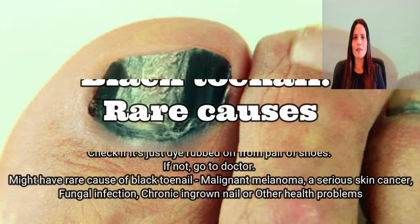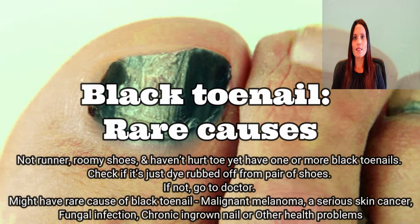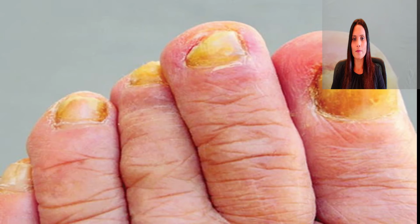Black toenail, rare causes. Say you're not a runner, your shoes are roomy, and you're sure you haven't hurt your toe. Yet you have one or more black toenails. Check to see if it's just dye that has rubbed off from a pair of shoes. If not, head to the doctor. You might have a rare cause of black toenail, such as malignant melanoma, a serious form of skin cancer, fungal infection, chronic ingrown nail, or other health problems.